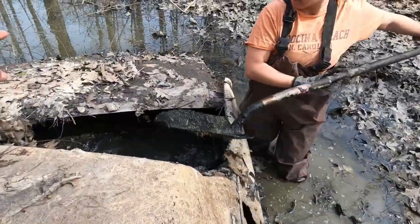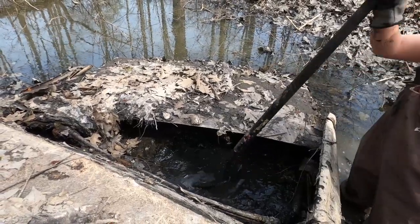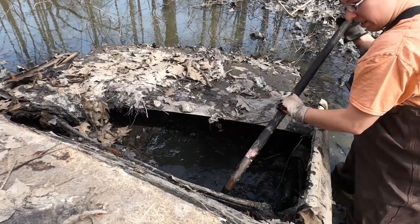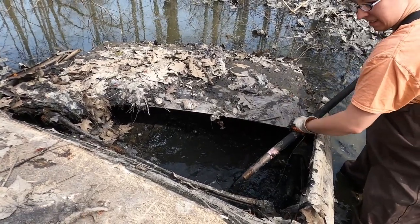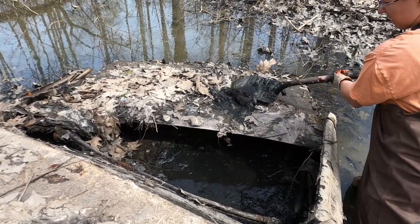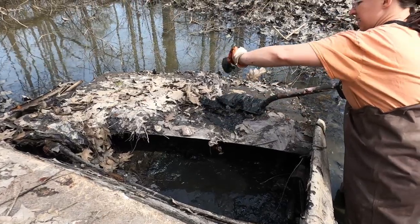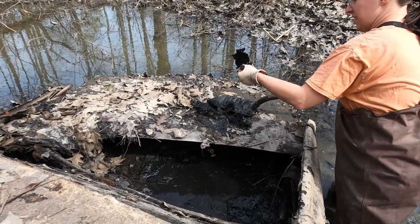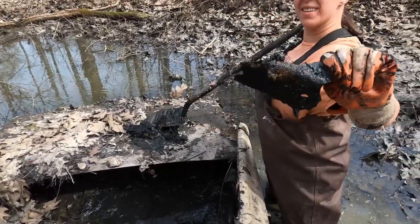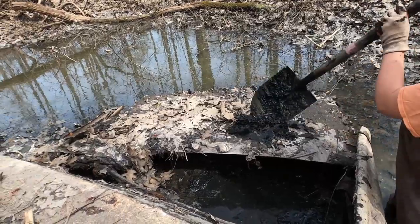If you could dump on the trunk lid. On the lid? Yep. Because if there's anything in there, I don't want it falling into the water. That's the back of the car. Wash it off. That's orange. The car is purple.